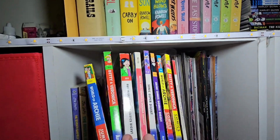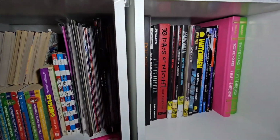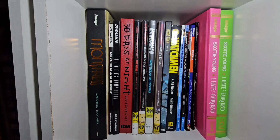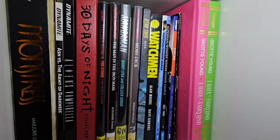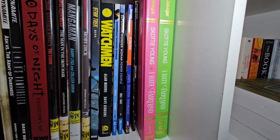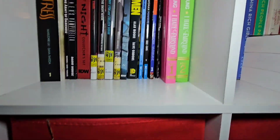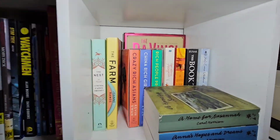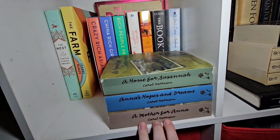Archie's. Graphic novels. This is a bunny who wants to visit us. Soka! And now we're getting into contemporary fiction. These are indie books.